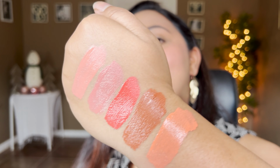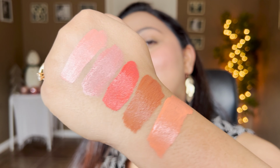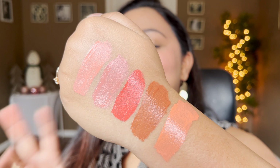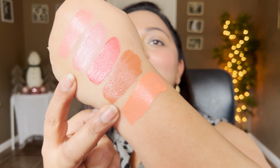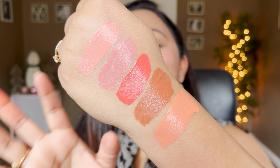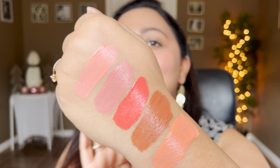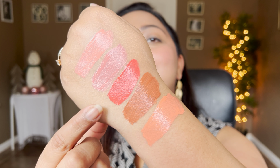So let me show you everything all together so that you can see it in action. My favorite, now that I've applied it on my face as well as in the swatch, my favorite definitely would be Gentle and Lavish, these two shades. But again, it's a personal preference. I love all of them and I can wear all of them. That's for sure. I just need to be a little careful with this shade Poppy. But now let me show you how everything applies on my face and then let's do the final thoughts.